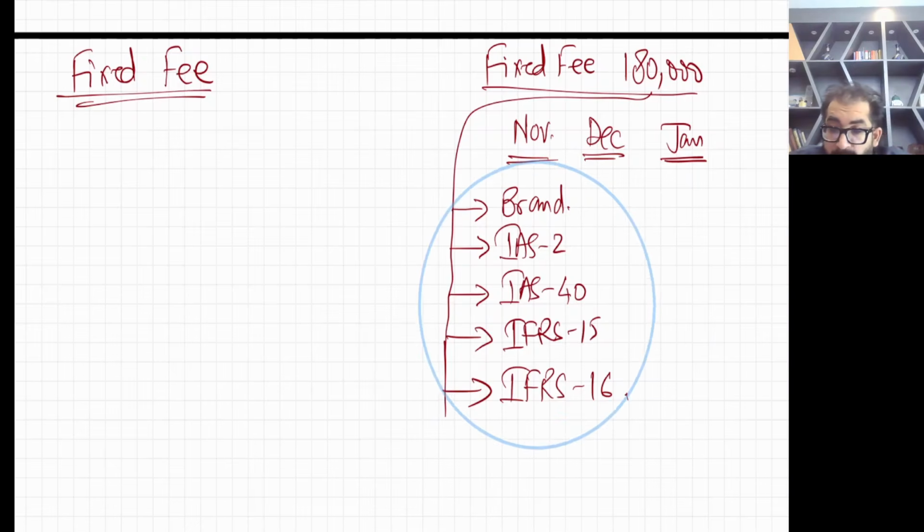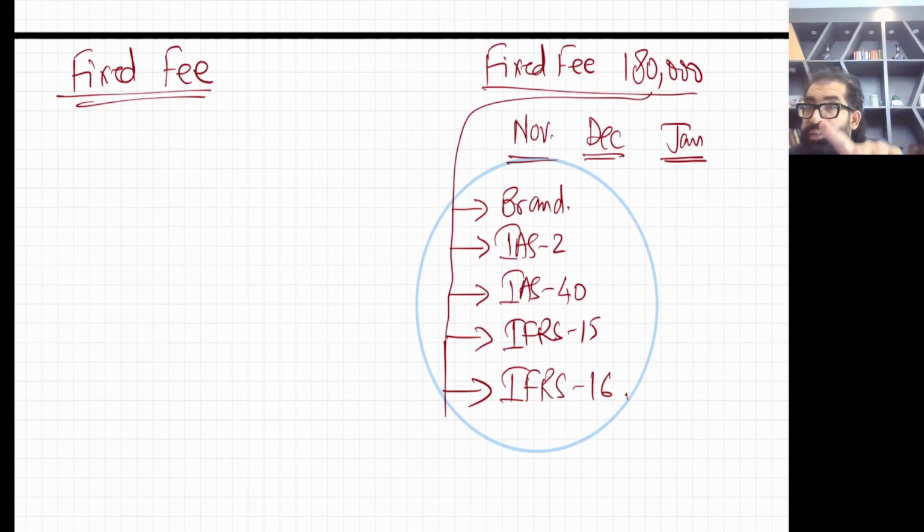Please make up your mind. You are no more kids. You are professionals. It's strategic business reporting, strategic people. So this fixed fee is not a directly attributable cost at all. It's a fixed fee which will help your brand to grow, help in selling your inventory, and help in growing your investment properties, IAS 40. So it's a general cost and you cannot directly relate it.